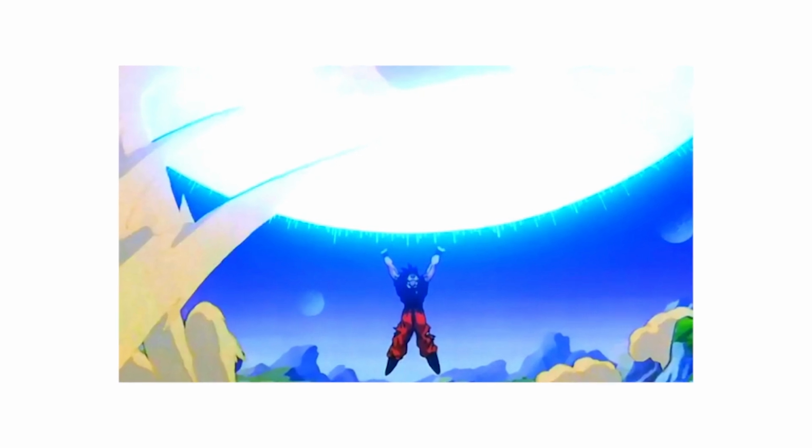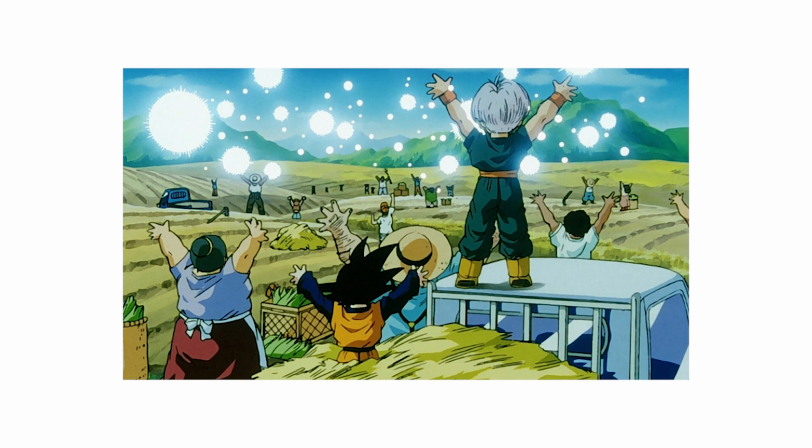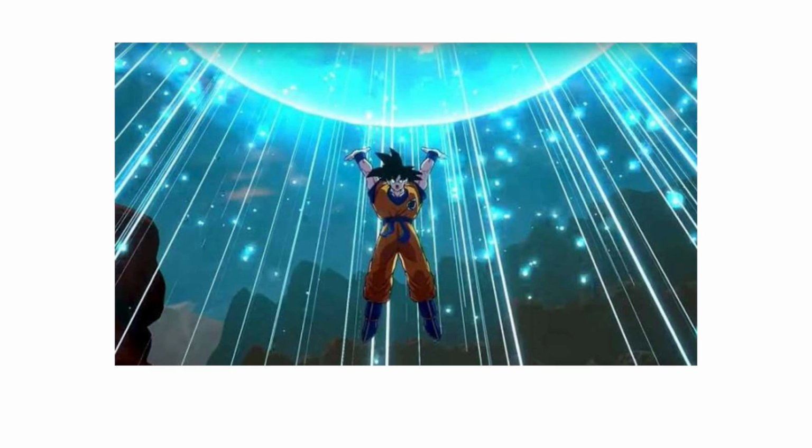Spirit Bomb. The Spirit Bomb is a huge ball of energy that Goku creates by gathering energy from all living things around him. This includes people, animals, trees, and even the wind and the sun. It's like collecting the power of everyone and everything to make one super strong attack.